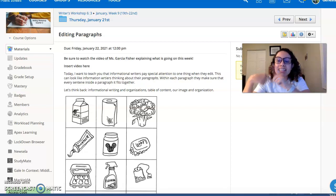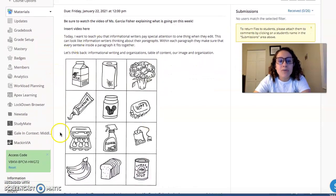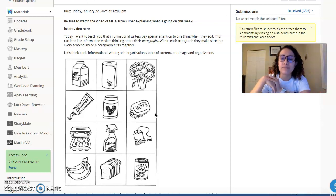If we're thinking back to all of our work on informational writing and organization, and how we planned our table of contents, think back to how important organization is. Remember when we did this activity a couple of weeks ago, trying to come up with different categories for how we could organize these objects? Some people thought big picture, like maybe we can get them all at the store. For the most part, we should be able to get all of these supplies from a store. So that could be a way of organizing.